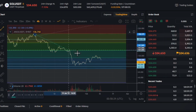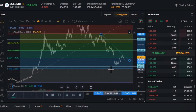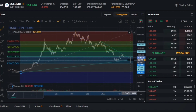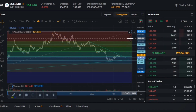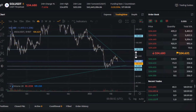As we stated, we have the long-term sloping resistance that we are currently under, and we also have that long-term sloping support, which is way down here for Solana. So I'm going to be expecting a bounce here, you guys. I do think there's a good chance that we'll get a nice bounce here. So we just need to obviously pay attention, and we'll see what happens. Keep your eyes on Solana.